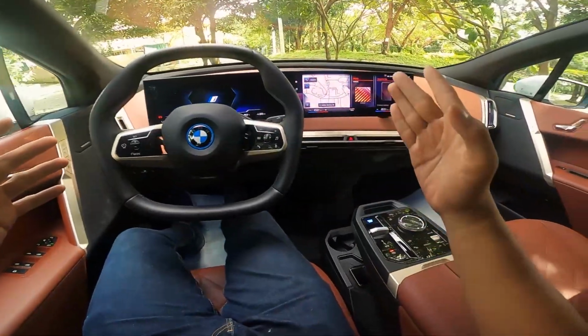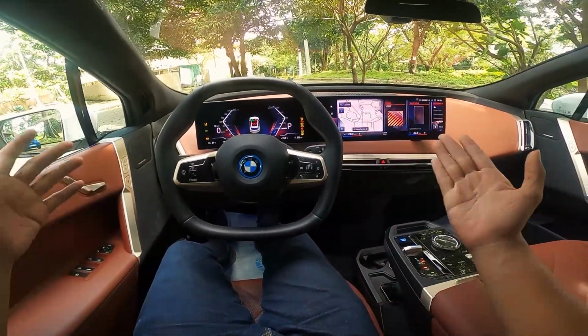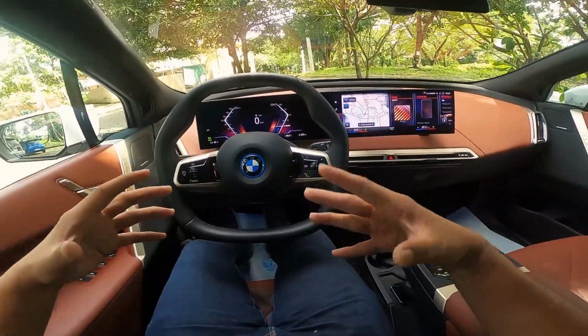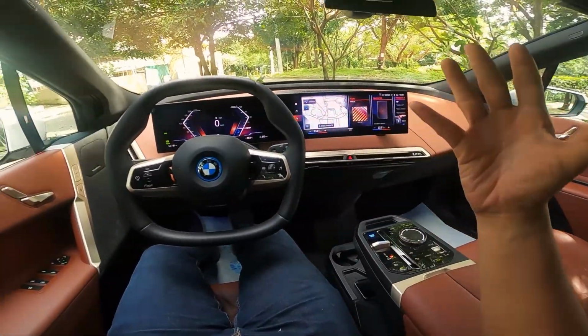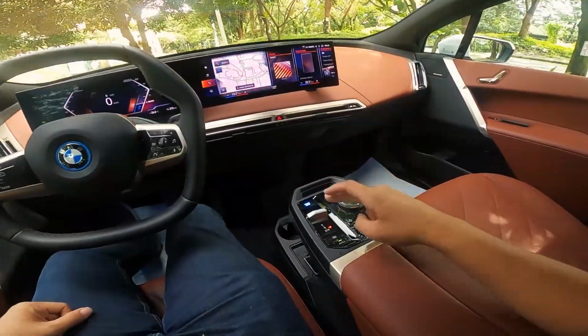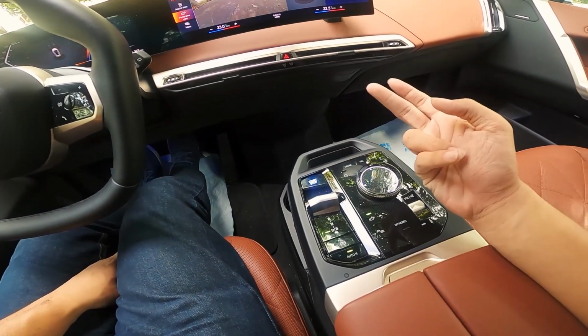To start the car, you press the start button over here, and it does that. You don't hear a starter motor, you don't hear the engine revving. It's like turning on a gadget. So your shifter is over here. To put it in reverse, just push it forward. To put it in drive, push down.